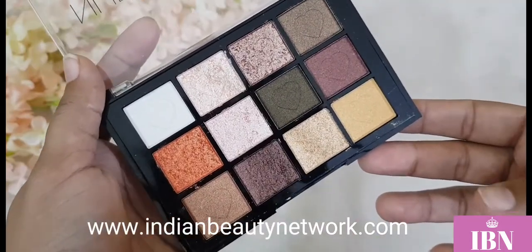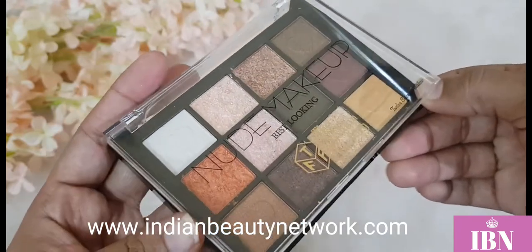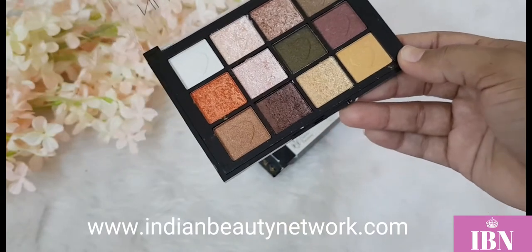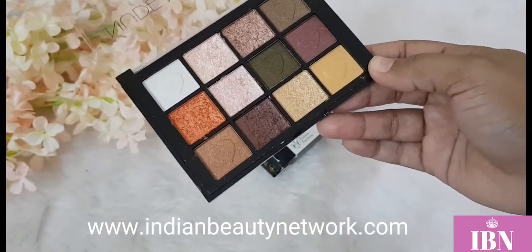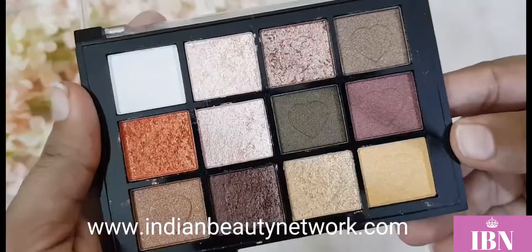There is no mirror or eyeshadow applicator included in this eyeshadow palette. I would have at least expected a mirror, but considering the price, I might compromise on that.